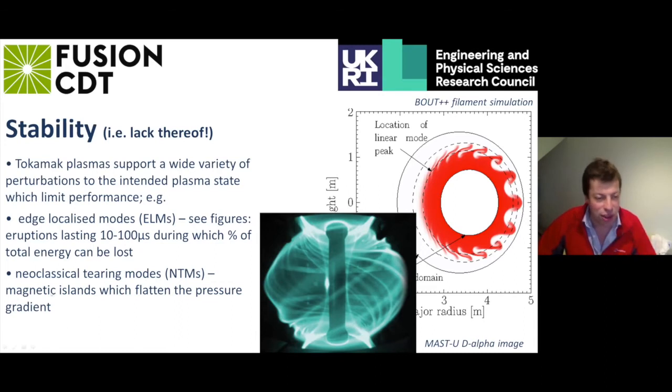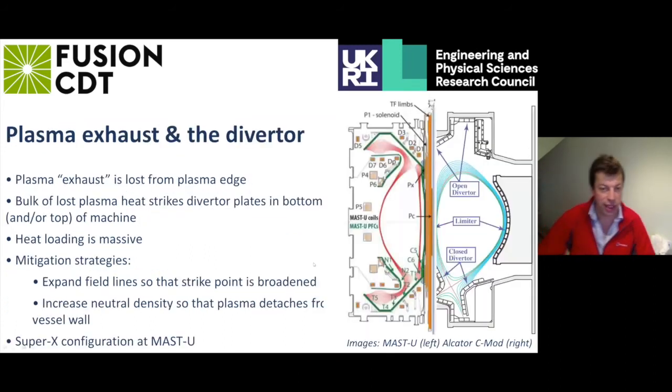I haven't got any images of this, but there are many instabilities we're worried about. Another is the so-called neoclassical tearing mode. This is where the magnetic topology changes, and we get little magnetic islands, which typically happen in the middle of the plasma, and they flatten the pressure gradient and can really dramatically degrade the plasma performance. Okay, I should accelerate a little bit.